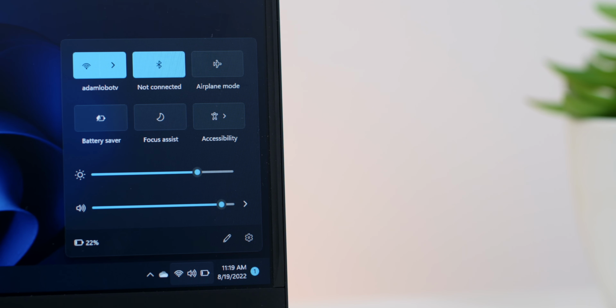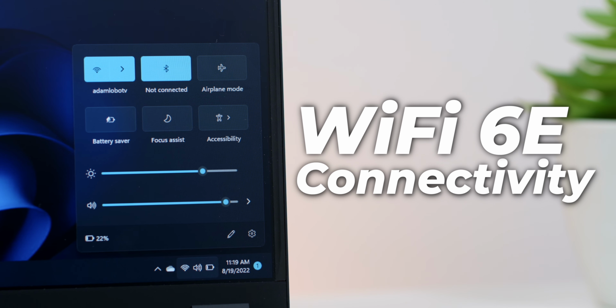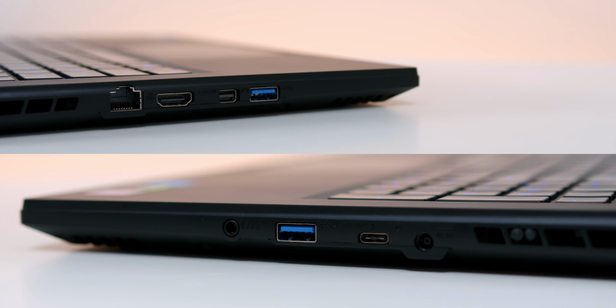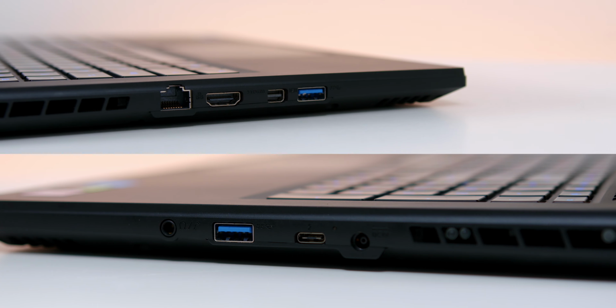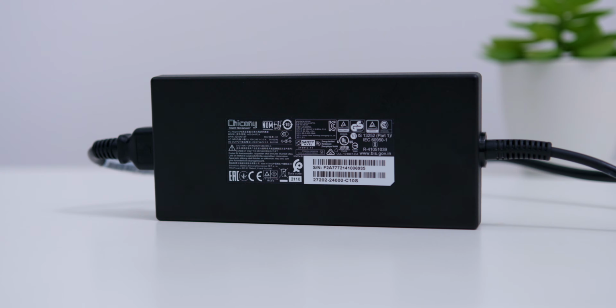Now, of course, being a gaming laptop, the Gigabyte AORUS 17 YE5 comes with plenty of connectivity options that you can think of. It has Wi-Fi 6E compatibility, which allows for higher internet data throughput and also a more stable connection. It also has Bluetooth 5.2, and in terms of the I/O, there's the Ethernet port, an HDMI 2.1 port, a mini DisplayPort 1.4, two USB Type-A ports, USB Type-C with Thunderbolt, the audio combo jack, and DC input, where it comes with a rather small 240 watts power brick, which is one of the smallest that I've seen for a gaming laptop.